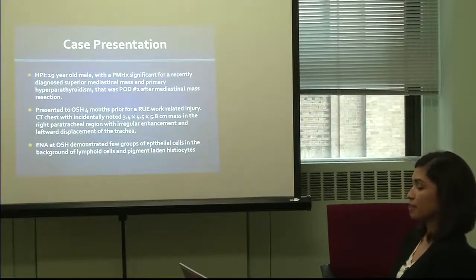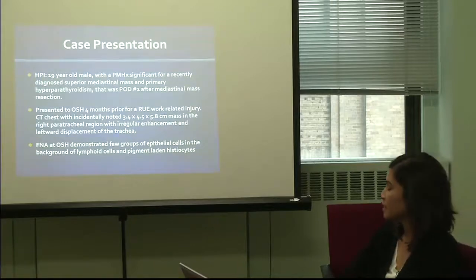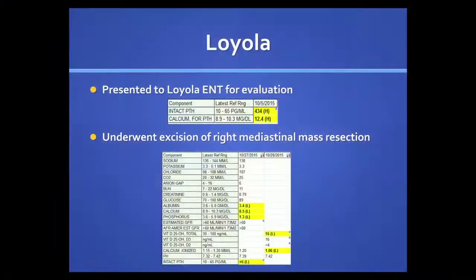While he was at the outside hospital, he had an FNA done of that mass, and it demonstrated a few groups of epithelial cells in the background of lymphoid cells and pigment-laden histiocytes. He was then referred to Loyola for evaluation for surgical management. He presented to our ENT department, and that was the first time that we had labs in our system for him.